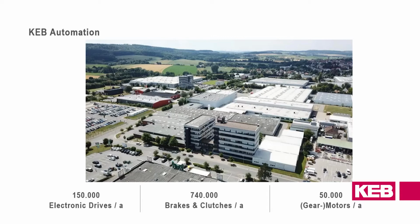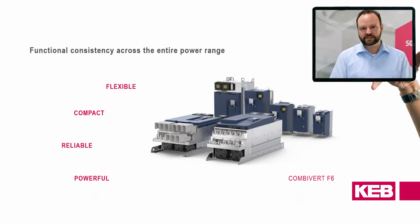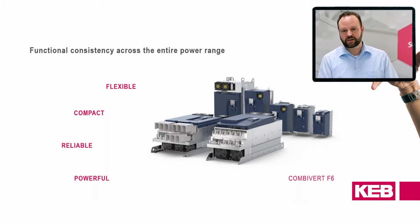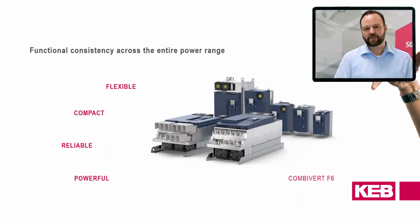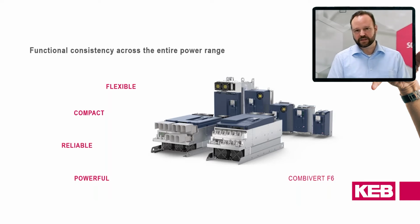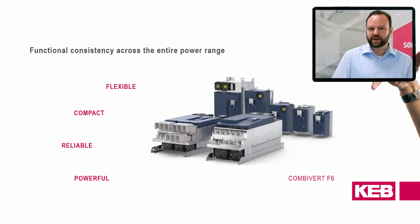So, coming to the products now, the multi-purpose drive series S6 and F6 is characterized by functional consistency and high scalability. The drive functional consistency is a power range from 0.75 kilowatt to 450 kilowatt. This reduces time for sampling and integration in your machine and reduces training effort. Also, we have a very compact design, especially in the mid and high power range. This is space saving, of course, in the cabinet and makes it usable for a wide range of applications.